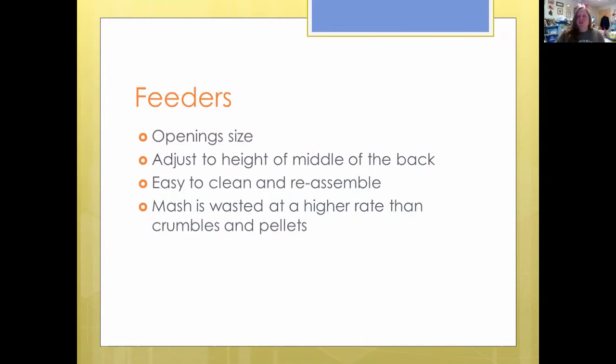And just like chickens, as I mentioned before, there are some similarities. Just like chickens, you want those feeders to be adjusted to the height of the middle of the back. So it's best to have just one breed in your flock, and hopefully one age, so that they can all be at the same height when you're going to feed them.